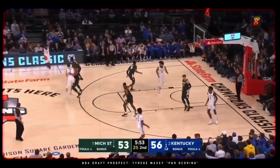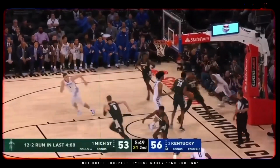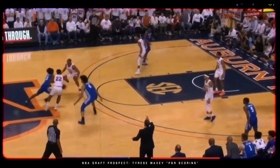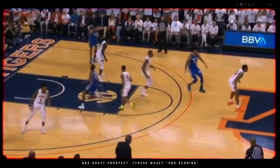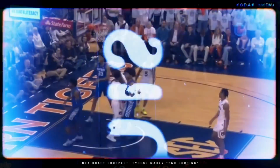Here we see Maxey get creative by crossing away from the screen and using that strong burst to drop in the running banker. And he showed off a knack for splitting the double off the screen. Here he brings out the little Euro into the left-handed finish. One more time he splits that double, leaving the defense with no choice but to foul him.